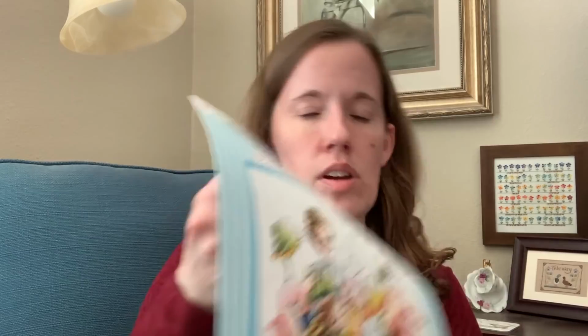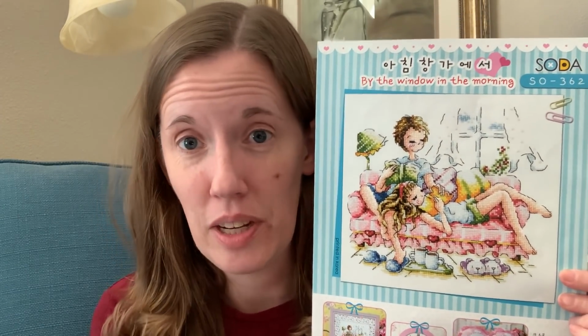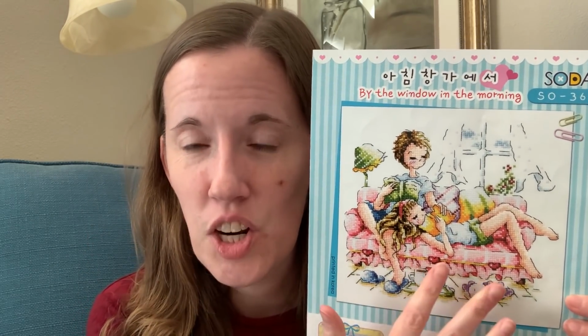Okay, the next 2 days I'm going to work on my anniversary piece, and one of them is a pair of designers, and the other one is something with 2 or 4 people. So this one is by Soda Stitch, By the Window in the Morning, which is, I believe, only one designer, but I've been modifying it, so technically I've been designing it too. I changed it to be a nighttime scene. I'm going to add some words, and I changed some of the colors, so that's 2 designers, right? It's her and me. Kind of a stretch, but then 2 people, so that works for the other prompt.